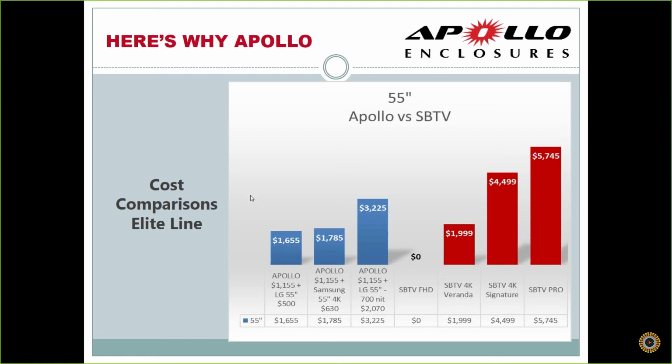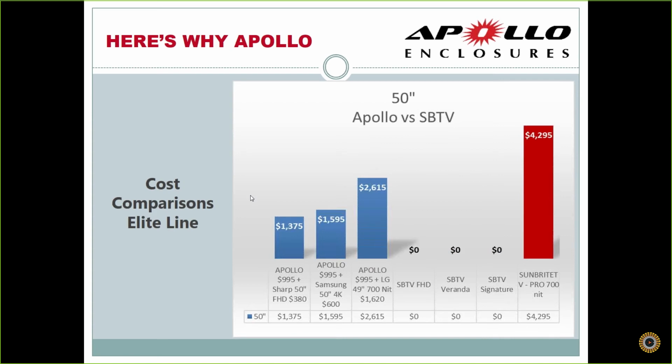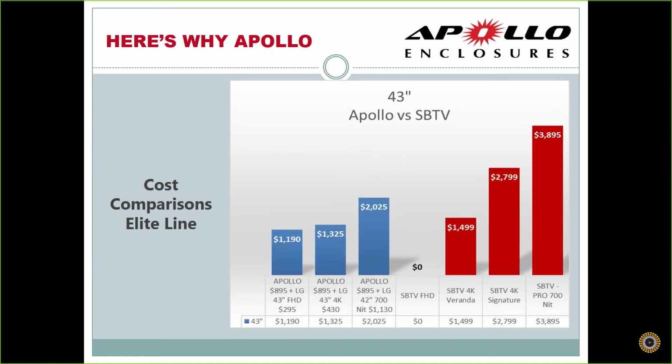50-inch, Sunbright doesn't have a 50-inch, only in their Pro line, but in the 50-inch, we're still 39% over any of the alternatives that you have. 43-inch, you're also at 12 to 53% savings over an outdoor TV, just by being able to pick a 4K 43-inch. A 42-inch in the 700 nit was only available in 42, and that's the LG. But you're still at a really good savings. Again, one of the things you just promote to your customer base and let them decide.